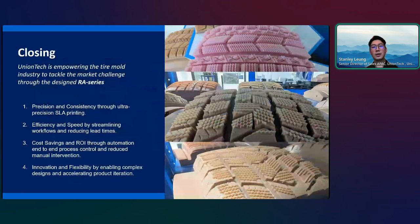Okay, so this is the closing. Long story short, UnionTech's SLA solutions for tire mold makers address the challenges faced. We are delivering precision and consistency, efficiency and speed to the traditional process, and also a very cost attractive solution and ROI analysis through our automation and reduction of manual iteration.